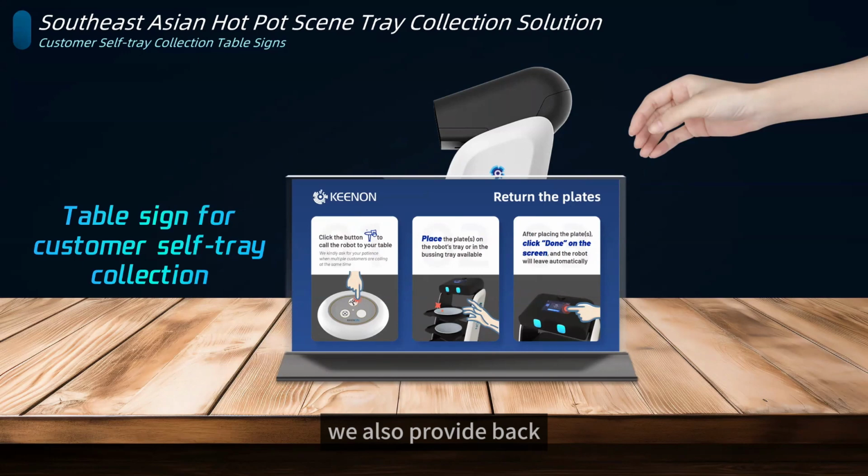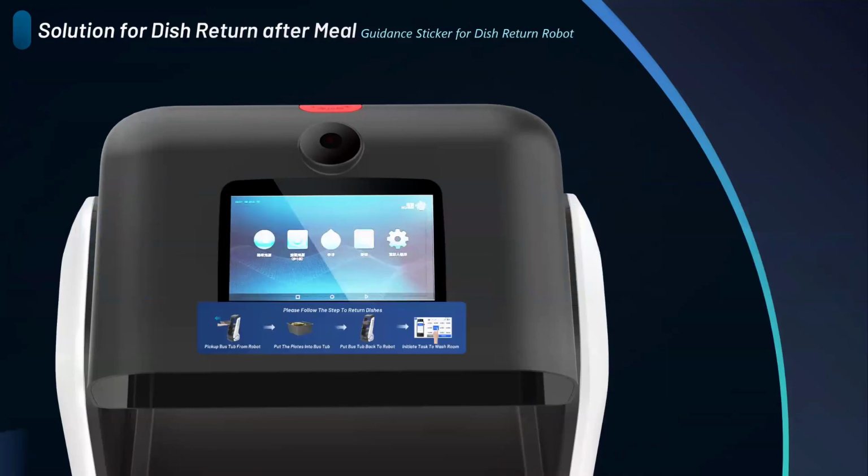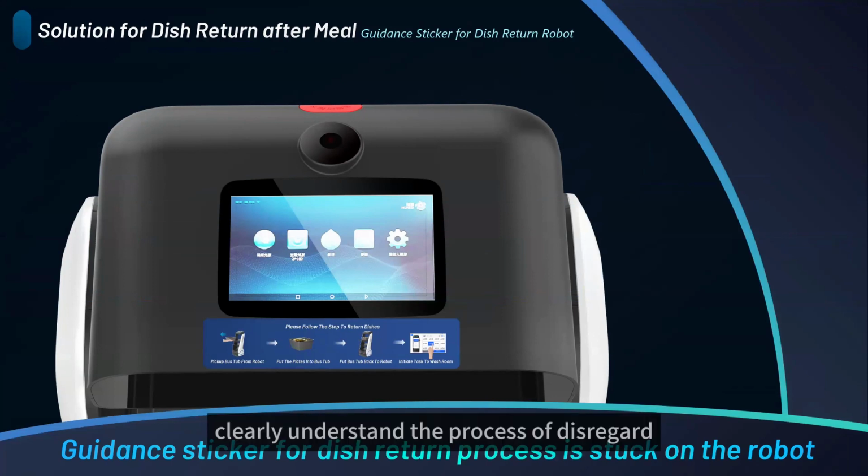We also provide dish return operation instruction table cards. In order to let the waiter clearly understand the process of dish return, we also provide a guidance sticker and stick it on the bottom of the screen.